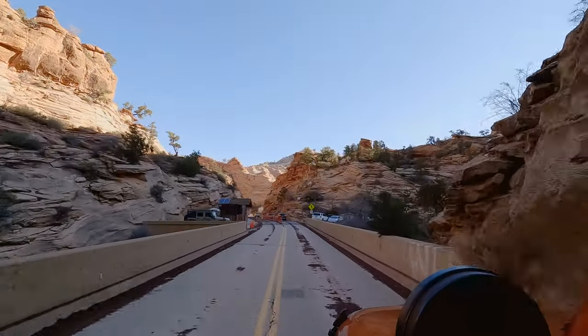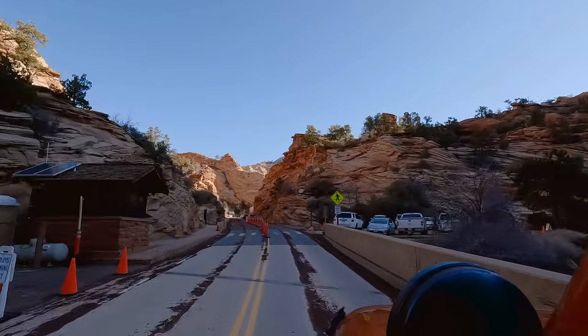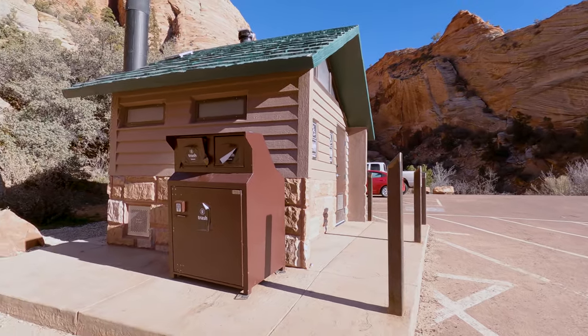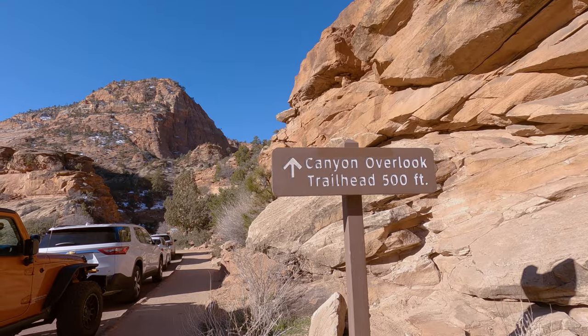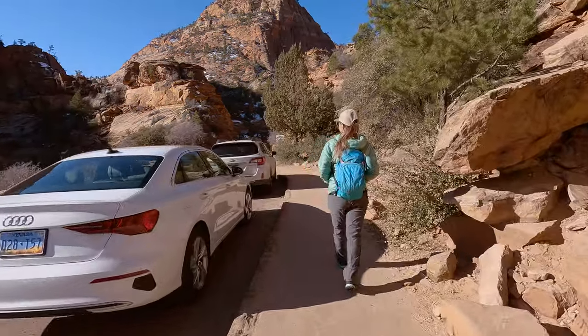Please note that this short hike is popular, so parking can be at a bit of a premium. If the small parking lots are full, you can continue a little bit further down the road. There are some overflow lots and you can park on the shoulder. Just make sure that your car is all the way off the road. Another thing that you might want to take note of is that this trail is not accessible by the shuttle, so you do have to drive here.